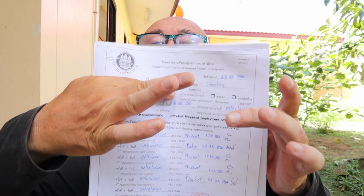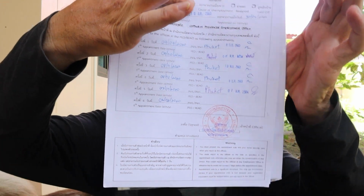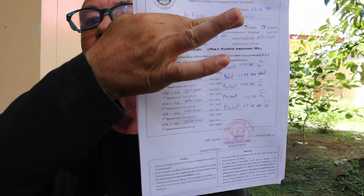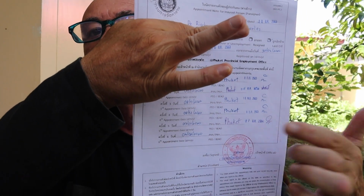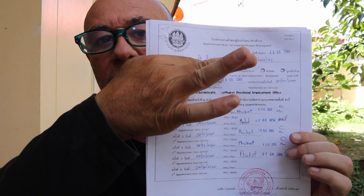Now, the paper with the appointment dates, and I'm gonna cover my social security number, looks like this. So you have all the different dates here, and I try to be on time.